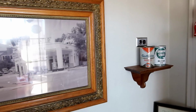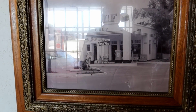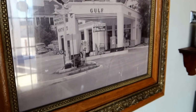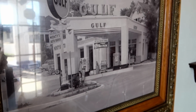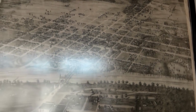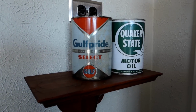Having to talk a little bit here so I don't get the copyright hit on it. Look, I guess that's a picture of the original building here. Let me see if I can get this in so I don't have my glare and the shadow in it too much. But yeah, that's the original building. Look, there's an old historical map of Waco from 1873. Yeah, he's restoring a bunch of stuff in here.